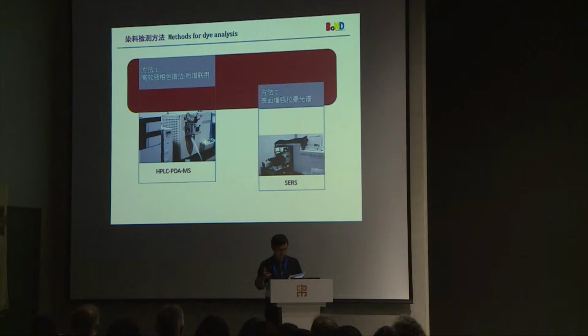Here is an HPLC, my main machine for dye analysis of archaeological textiles in our laboratory. It gives information about the structure of dye components. The other tool is a micro-Raman spectrometer, which is used to analyze very tiny samples with an ultra-sensitive method, SERS.